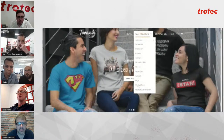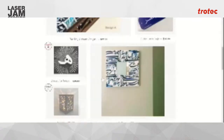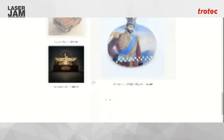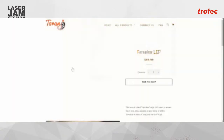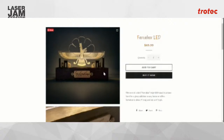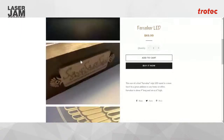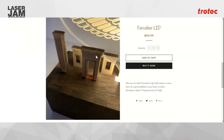There you go. So I'm just going to go back under home and decor, see if I can find more product. Yeah, so that Zoroastrian symbol that you mentioned, it's all Trotec. Everything down here is MDF stained and plywood. And then this is an acrylic cut and etched symbol where there's a light at the bottom that lights up the symbol, as well as little tiny details here of the gates and columns.